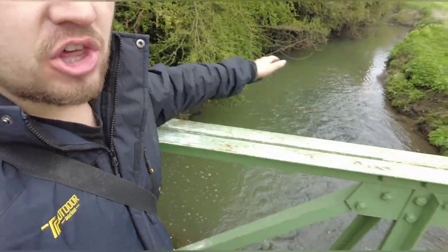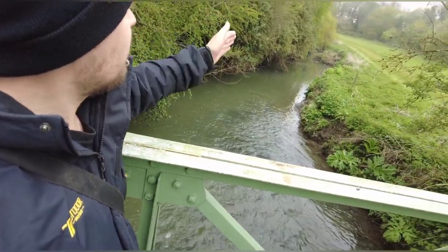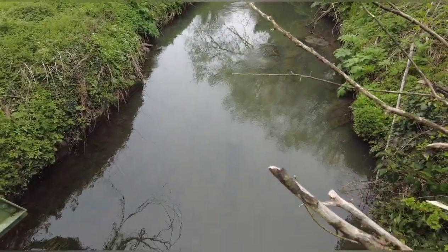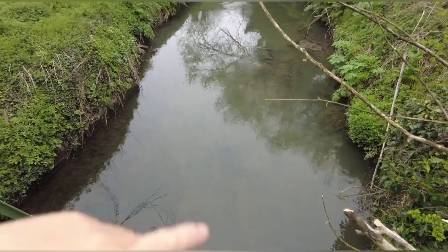But by the side of me is the River Stour, stretching all the way down. You see it goes round. It'll go around by the town centre, down by the canal, by the bonded warehouse, and keep on going. You can just see the Stour on this corner. It does look a little bit polluted because there is some stuff in here.